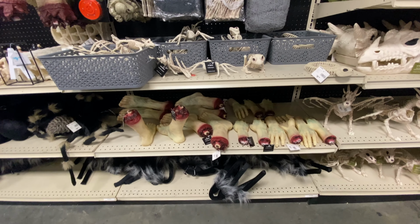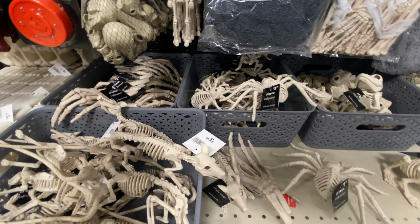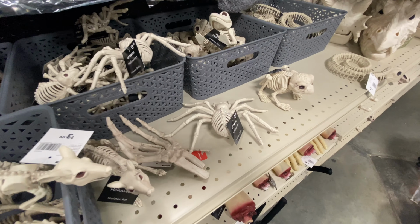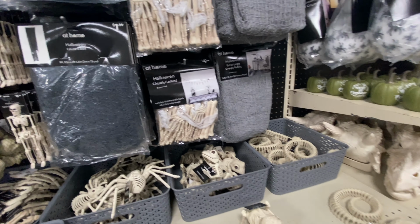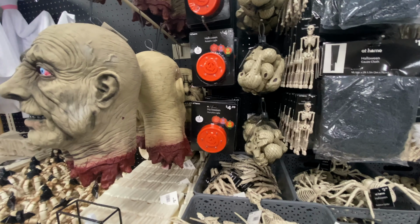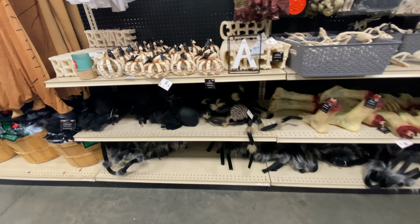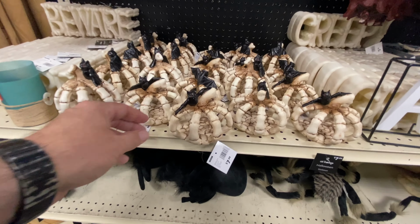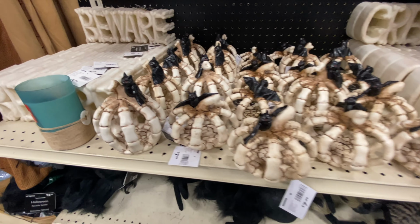All right, moving on. We saw the spiders and severed head or hands before, but here we've got some new skeletons. I like this hand. That would be excellent for crafting, actually, if you needed to have a little skeleton hand peeking out from around something. But you got all sorts of skeletons here, snakes and frogs and whatnot, and just some sort of bone banner type stuff. Actually, these little bone pumpkins are kind of cool. We'll take a close look here. They have two different sizes with a little bat on the top. Pretty neat.